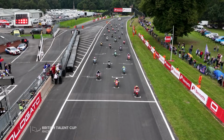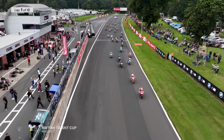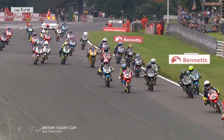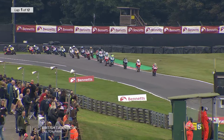It's all eyes to the lights. 12 laps of action as the red lights are on. Lights out and we're underway. Good start from pole position for Belford then. Desoy tries to duck in as we look at the second row of the grid. That looks like Harrison Mackay making good progress on board the number 61 as they come through. And also you've got Ronnie Harris in the mix there on the RS Racing machine.